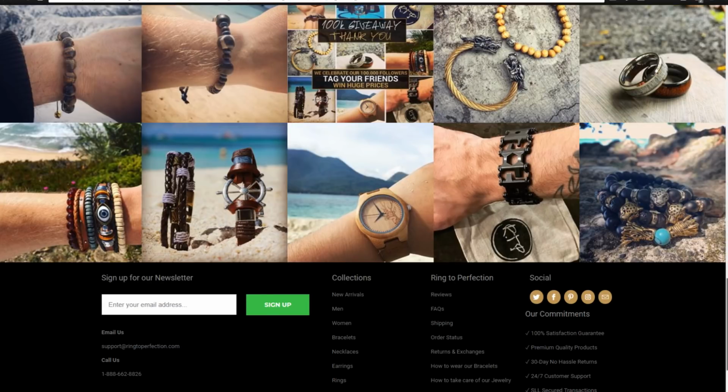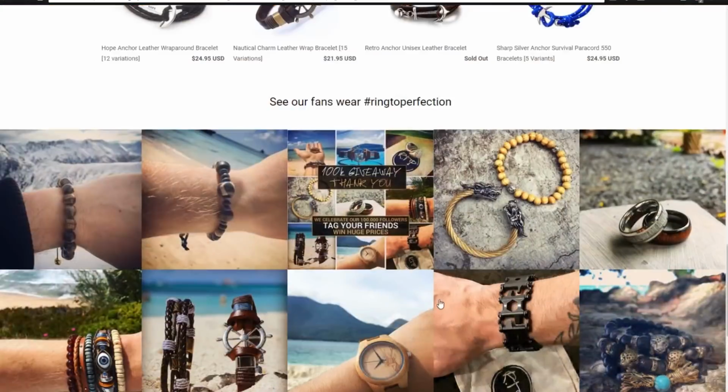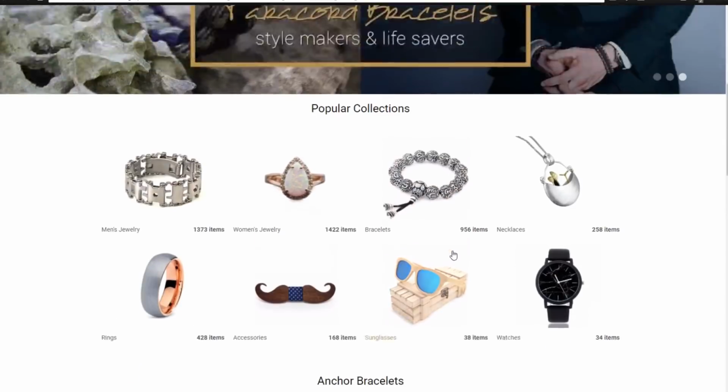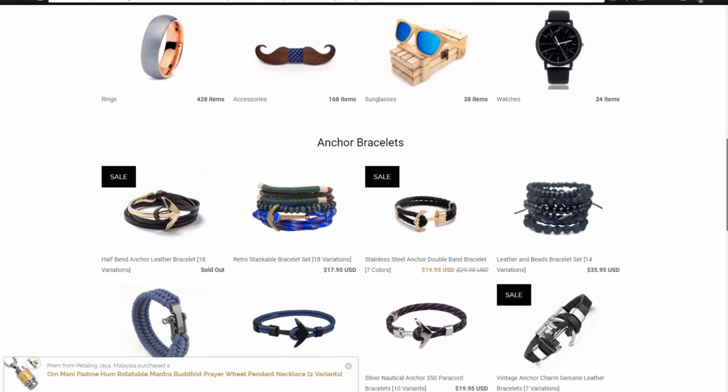A lot of people get lazy on that. You want to make sure when you're building your store that everything is very, very well organized and well laid out. As you can see, powered by Shopify. Now, I think that this theme is actually a custom theme that they had purchased, but you can create a really good store without necessarily buying a theme as well.